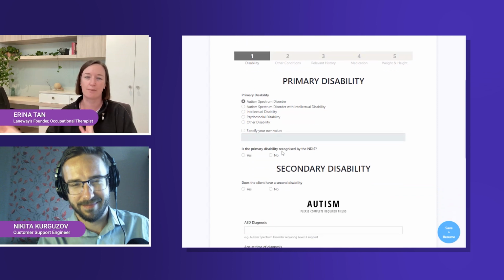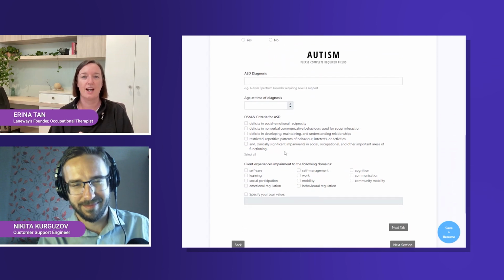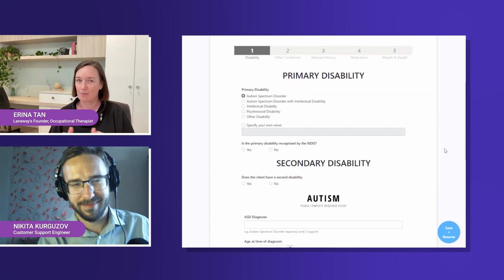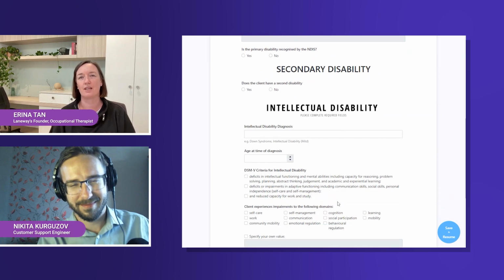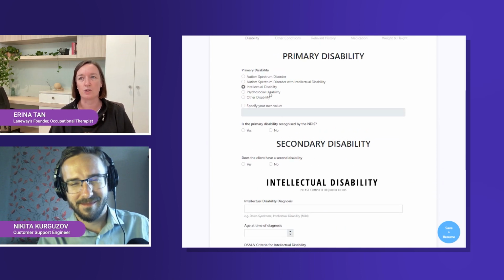And so we found that that functionality in the form was just so useful. So if we tick a certain box, it opens up a certain set of questions. And if we don't tick the box, we don't have to worry about, do we need to ask those questions or not? So that was quite useful.